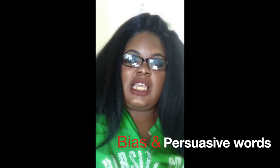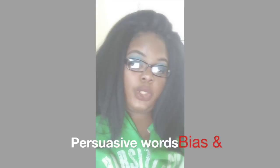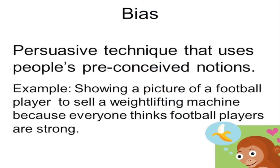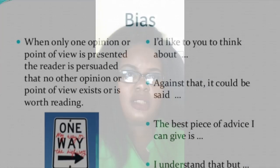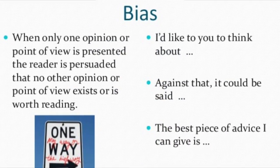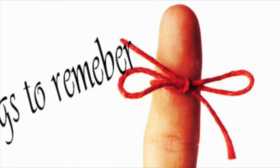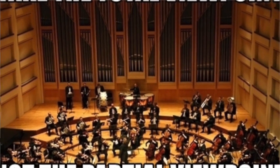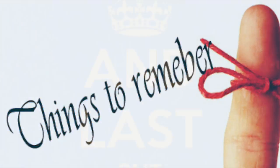The next topic we're going to talk about is bias and persuasive words. Bias is a disposition that you might have about something. Or you might ask, is this person biased, or are they trying to persuade me into thinking something totally different? I gave things to remember about bias. Bias is being partial towards a particular viewpoint.